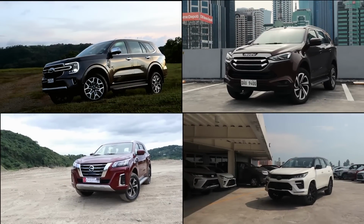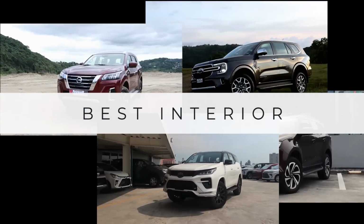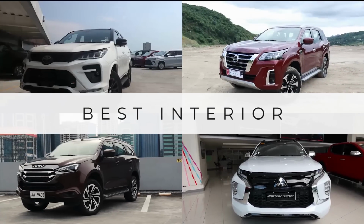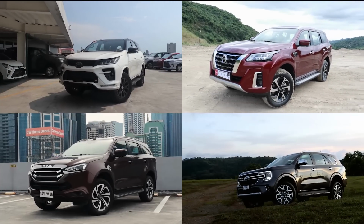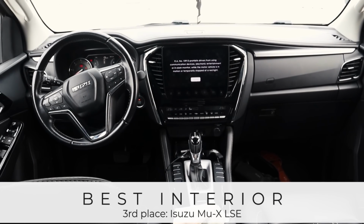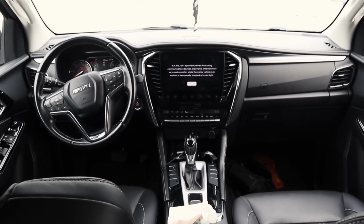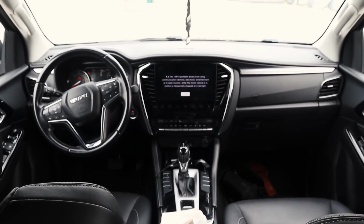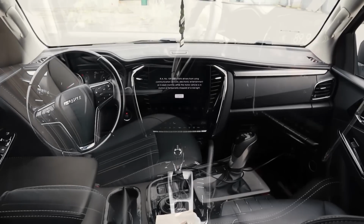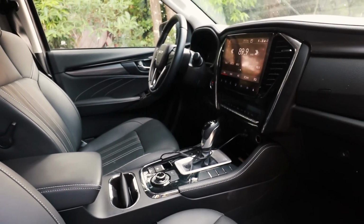Next category is best interior. You spend the most time looking at the interior of a car, so it is important that it looks good and feels good. The interior of the new MU-X is a huge improvement over the previous generation. It looks more premium, and it doesn't look truck-like anymore. It looks more modern than the interior of the Fortuner and the Montero.